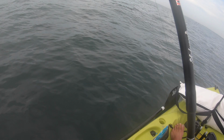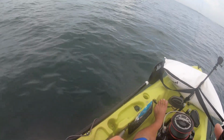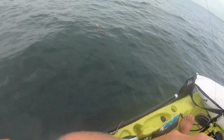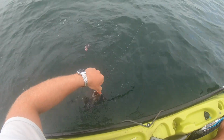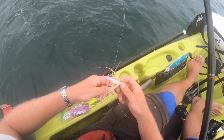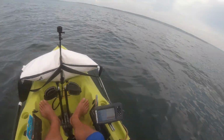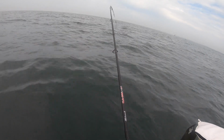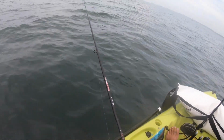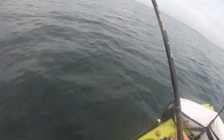Sea bass. Might be a better size one. Best one yet, but he's still not quite the size I want to keep. Rip the tail off too, which is great. So we're gonna put the fat cow jigging strip on the bottom. See if that could still muster up some hits. Got him. Flukey dookie. Oh, baby fluke.